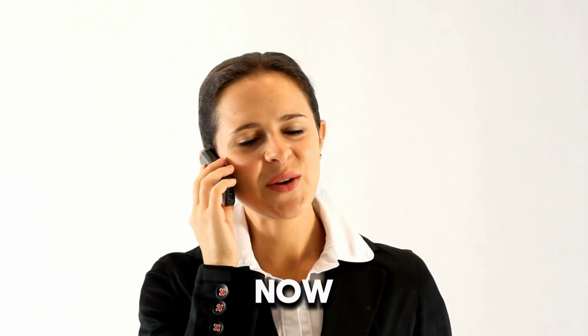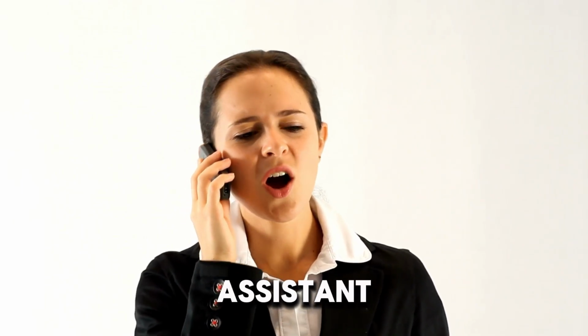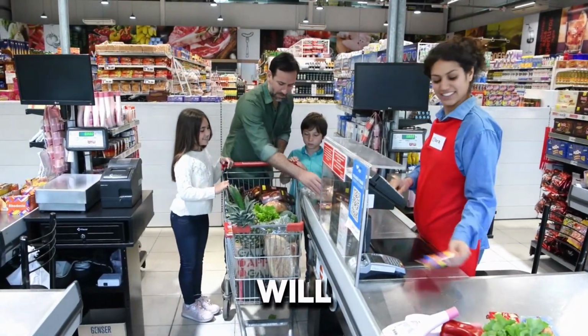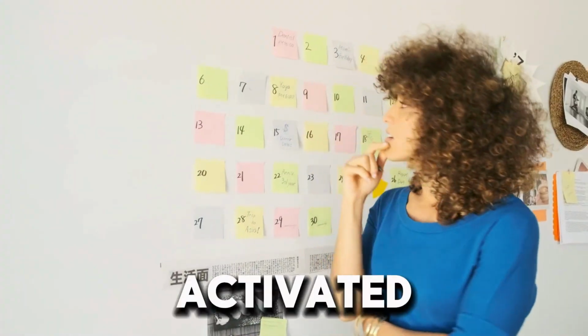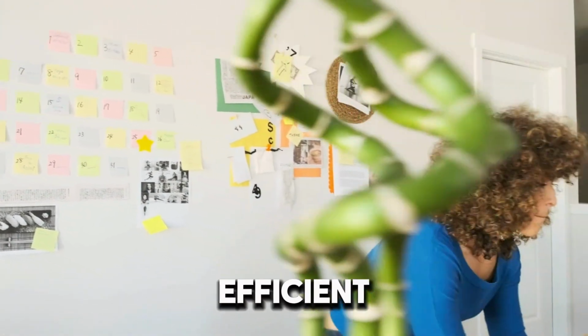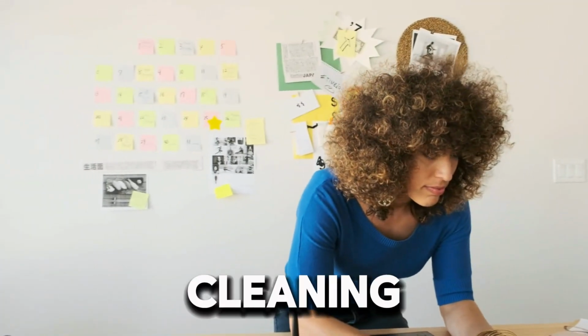Voice-activated shopping. The beauty of AI is its integration with other smart technologies. Many AI tools now work seamlessly with voice assistants like Amazon's Alexa or Google Assistant. You can simply say, "Add eggs to my grocery list," and the AI will automatically add it. Voice-activated grocery shopping makes the process even faster and more efficient, allowing you to add items while you're doing other tasks, like cooking or cleaning.